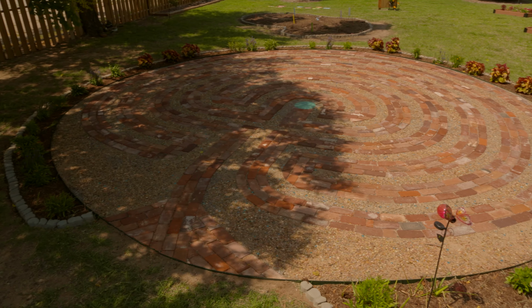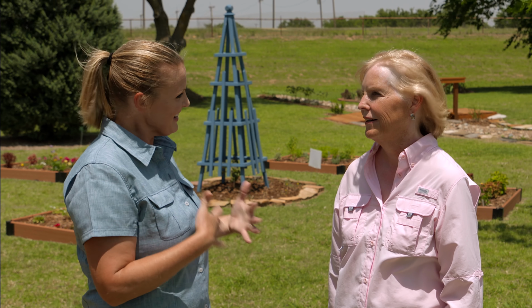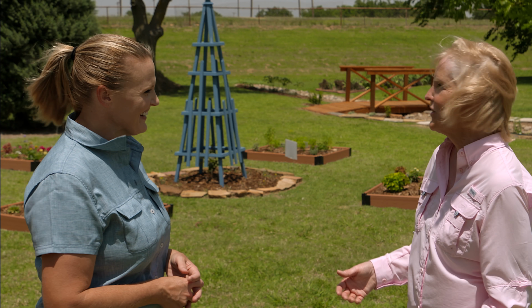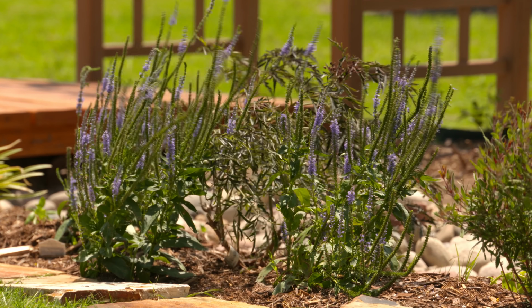And what I love most about this is it's open to the public. Most of your plants are labeled because Enid has a different climate than some of the other areas of the state, so much even from Stillwater to Enid. Yeah. And so we try to have a variety of Oklahoma-proven plants, and they can come and see what we have and what does well here in Enid. What works in the hot, dry, windy location out here. Well, thank you for sharing your garden with us. Well, thank you. So glad you could be here.